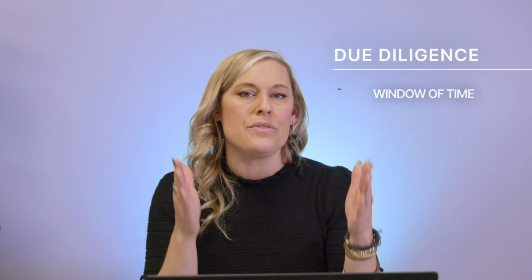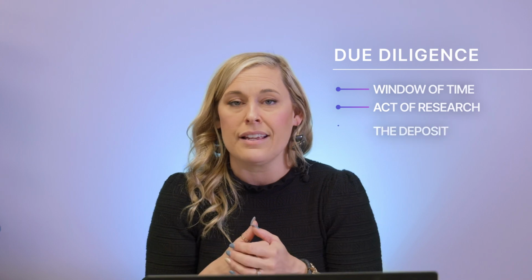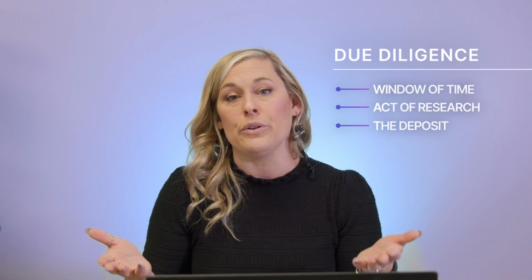So it's a window of time. It's the first half of our contract period. Due diligence is also the act of research, so doing some inspections, which we'll get into in a second, as well as the deposit itself, because that seller is taking it off the market and allowing you to do all of these things and to discover future material facts.